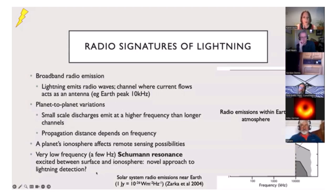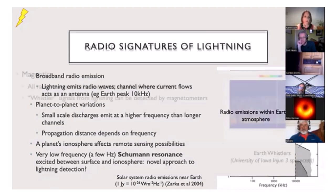I'm not sure whether that signal would be able to get out of a planet's ionosphere at all. It might be interesting to hear your views on that. But certainly if you're within the planetary atmosphere, you could look for these Schumann resonances, and that would also indicate there was lightning there, as well as these other radio signals.